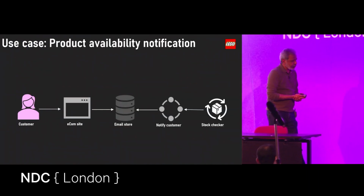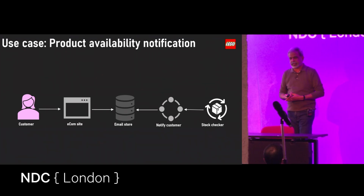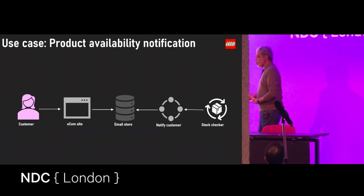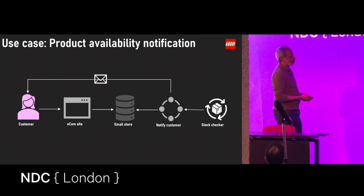So this is a feature we developed a while ago. Someone coming onto the site looking for a product sees it's not available. So this feature is basically to register your email so that we will notify you when the product is back in stock. Okay, simple to talk about, but there are quite a few things involved behind the scenes.